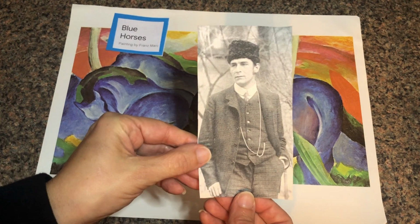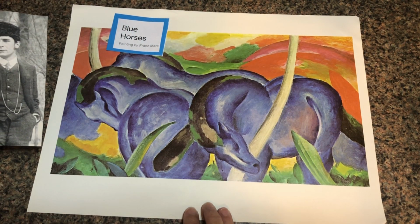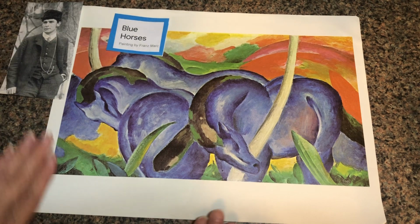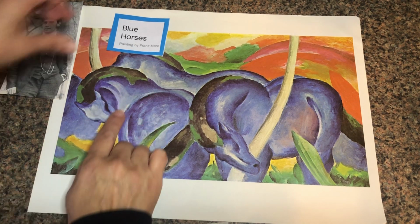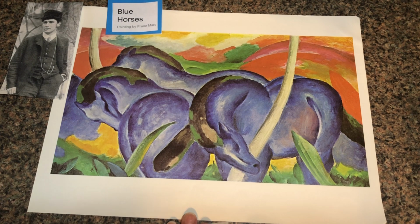But he liked to paint lots of different colors. And in this particular picture, there are tons and tons of colors. This is called Blue Horses because you can see here the horses. How many horses do we have? Let's move this out of the way. 1, 2, 3 horses are going on right here, and they are blue.